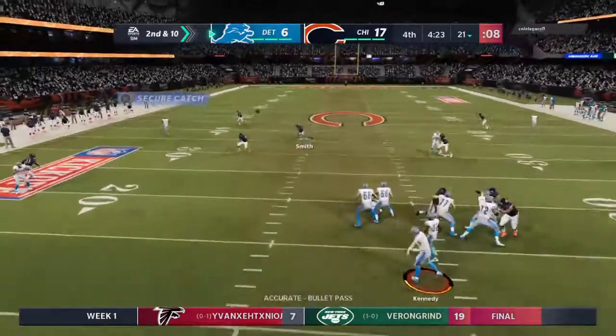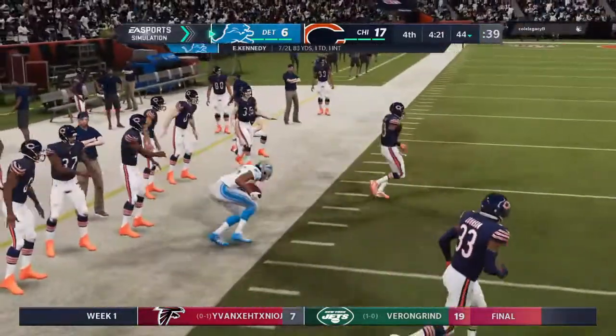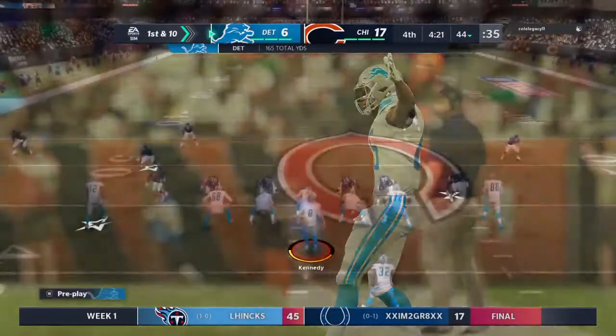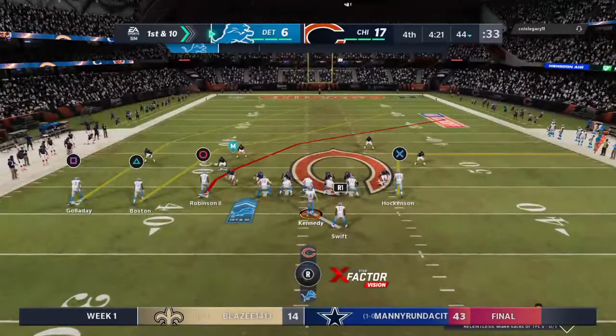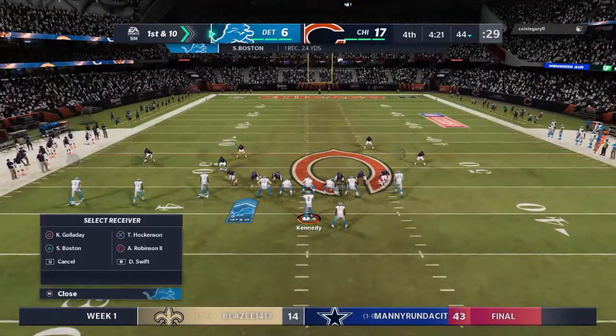From the gun, Kennedy. Throwing left side, it's complete. And he goes out of bounds just shy of the 45. That one covers 24 yards. It's a first down. A pair of first downs gives them a 1st and 10 up at the 44.